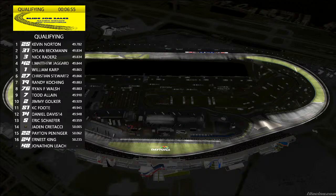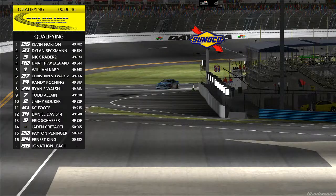Actually, we got one more car rolling out. Mr. Leach. How could I forget about Mr. Leach coming in here a little bit late? But he's going to roll out as well. See what kind of time Mr. Leach can come up with in that 48 machine. He's on the entrance of pit road. 6 minutes. He's got plenty of time here for whatever he wants to do, as we get the camera there on that 48 machine right now.